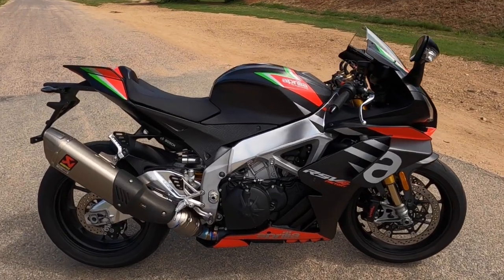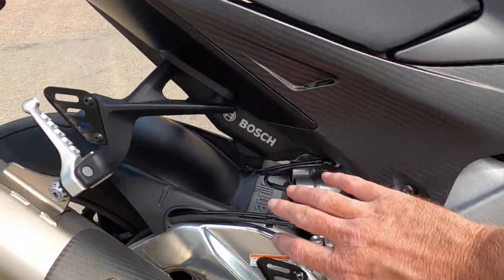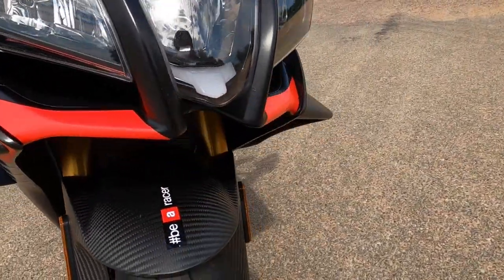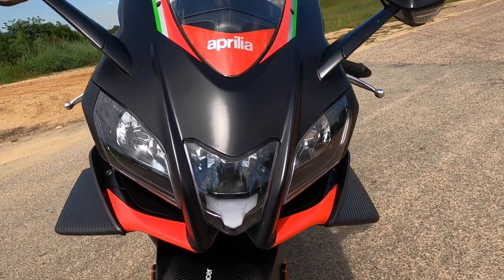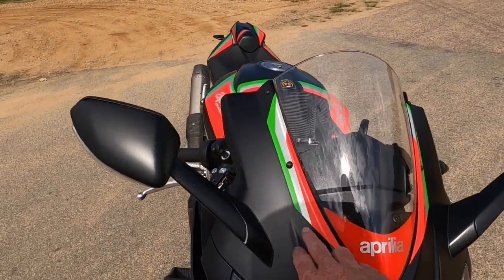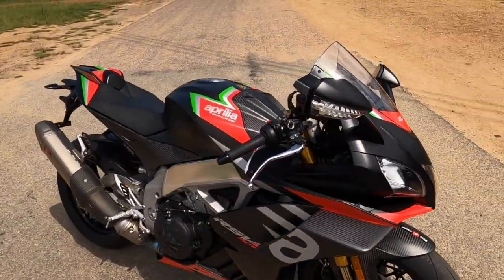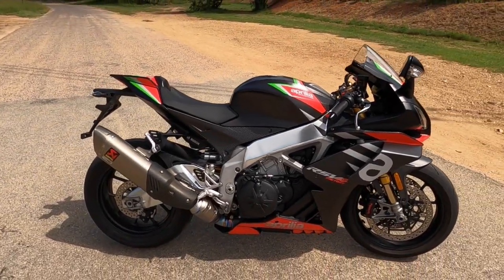Now, merely walking up to the machine, you can already see it's special. You will see truckloads of carbon fiber all over the bike. Even these winglets, front mudguard, look at these winglets, straight off the Aprilia MotoGP project. These iconic tri-headlights produced for 12 years. Now this paint job, a modern spin of the tricolore, the Italian flag, known as the Atomic Racer graphics, with this matte black, really exquisite.